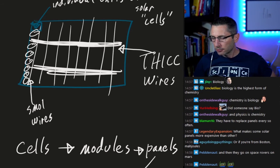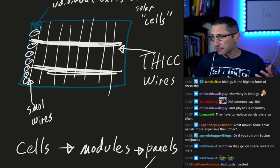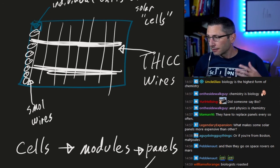What makes some solar panels more expensive than others? Well, first, the raw materials they're made from. Whether those materials are rare, they can be more expensive to mine and isolate or create from electrolysis, or all the R&D that goes into developing the solar panel.